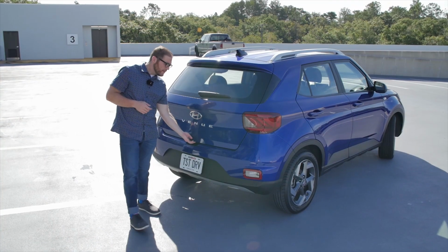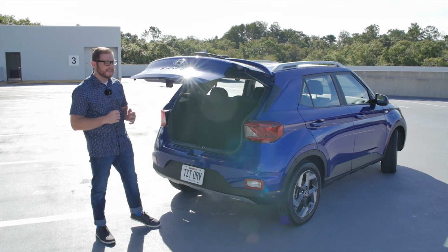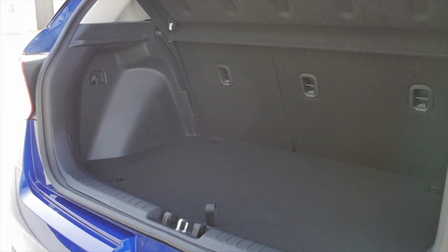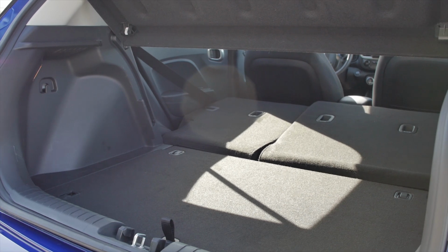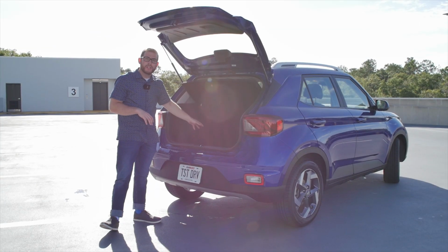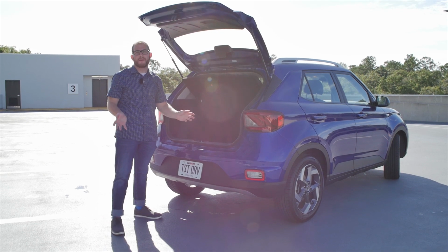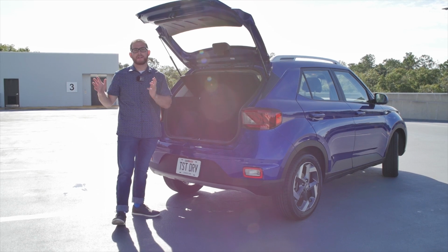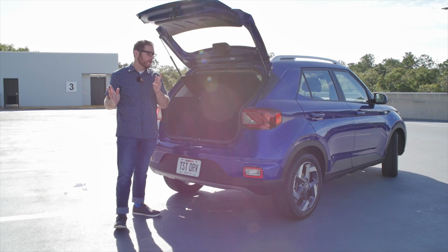Now, back here, just like the back seat space, the trunk space is not massive. You get about 18.7 cubic feet of space. You can fold down the rear seats, obviously using levers on the backs of the seat rests, to open up to about 32 cubic feet. Not a massive amount of space, which is one of the reasons why you might want to consider stepping up to Hyundai's little larger subcompact crossover, the Kona.